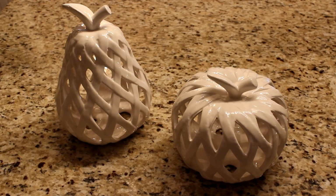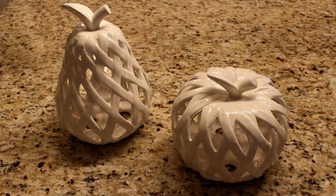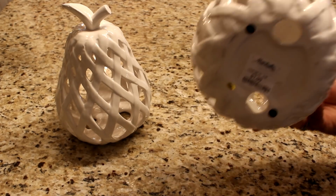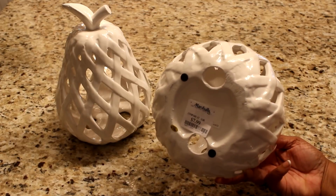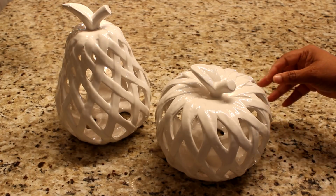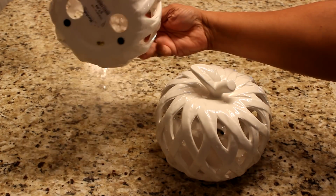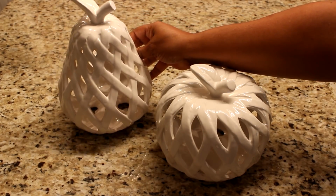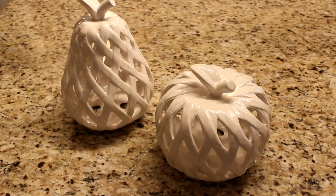All right, guys. Yeah, I picked up a few things at Marshall's. So I'm gonna start off with these two beautiful ceramic pieces for my kitchen. These pieces of fruit here ran $7.99 each. I just love that it is one color, which is the white. Very pretty. And I can't wait to display it in my kitchen.